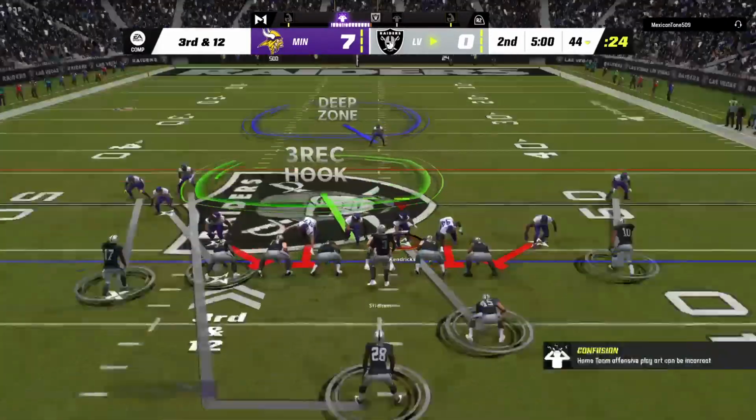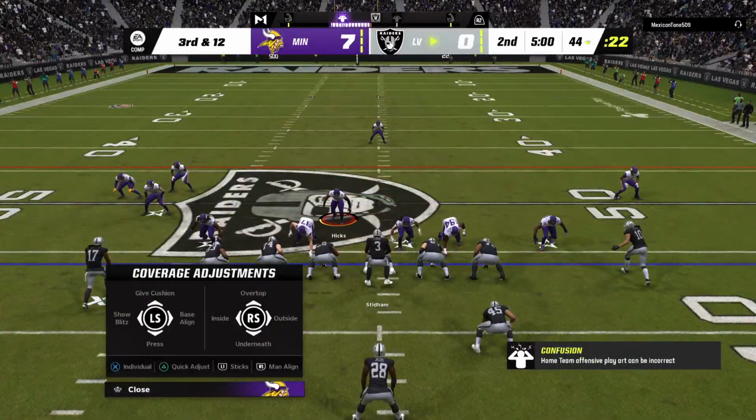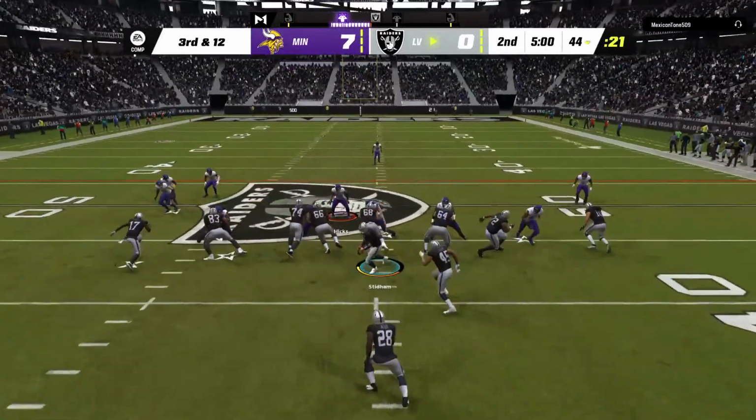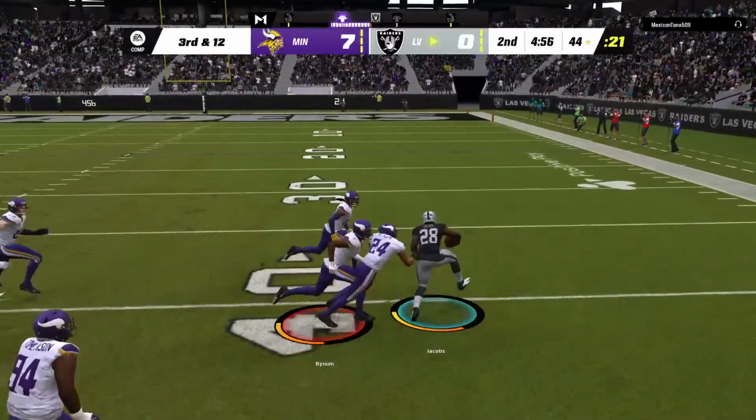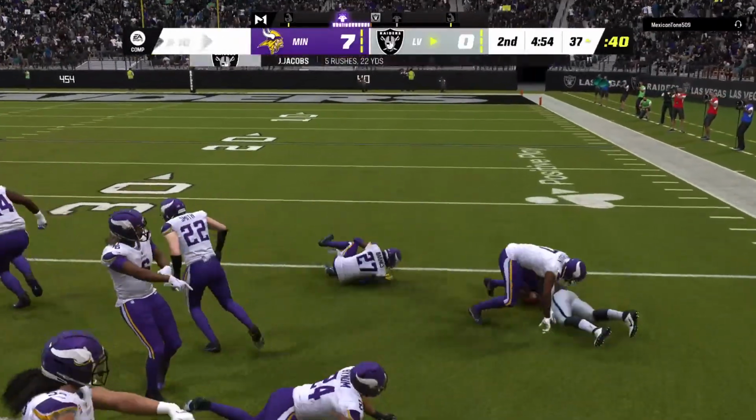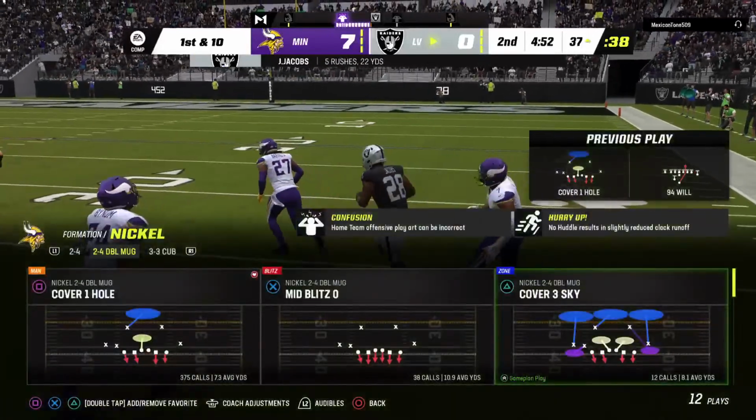Seventh play of this drive coming up, but a long way to go on 3rd down. Jacobs going to try the middle. And he's got room. That's good for 19 and a first down.